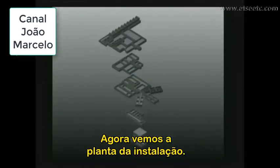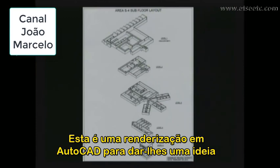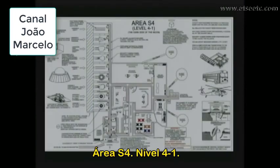Now we've got the layout. We start at the top, it's 4-1. Second floor is 4-2. We've got 4-3, 4-4, and 4-5. We flip to the AutoCAD rendering to give you an idea of what that facility looks like. Keep in mind that anything below 4-1 is all underground. Now, Area S4.